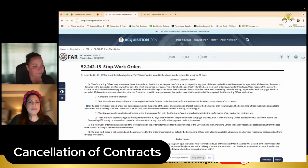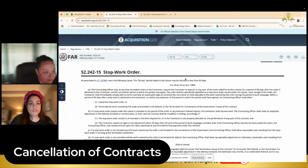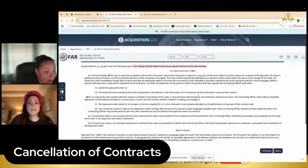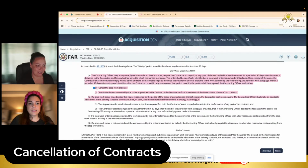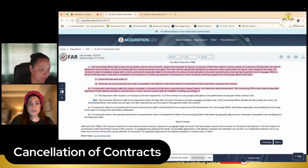So stop work orders. Everything that you need to know about your rights in a stop work order is in FAR 52.242-15. Please familiarize yourself with it. The 90-day period stated in the clause may be reduced to less than 90 days. Watch out for terminology like that, guys. Maybe. Terminate work or cancel work order, right? So read on these. You have the right to assert your rights within 30 days after the period of work is to stop. So you have 30 days to reply and say, I want you to justify the stop work order. Why are we stopping work?